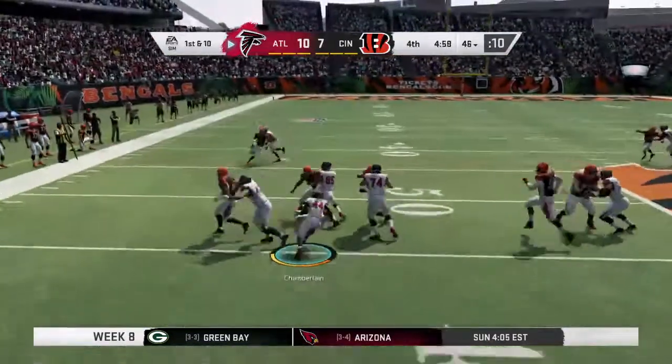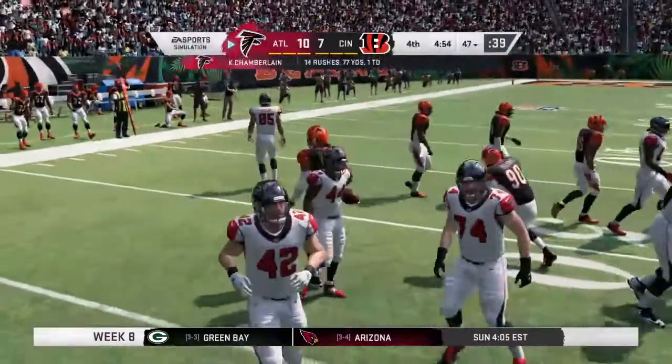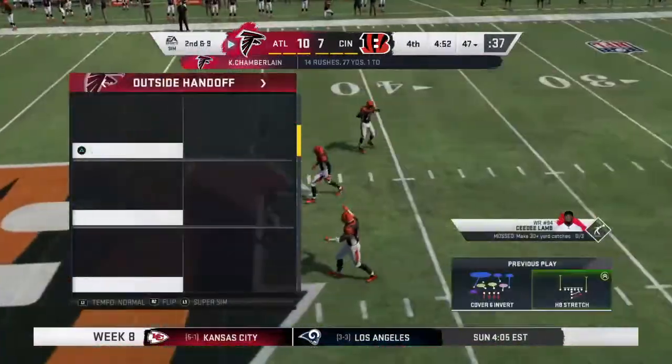They'll try the left side. Chamberlain. And no room to maneuver there. Give him a yard up to the 47.